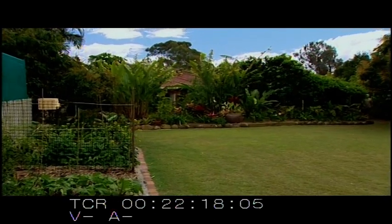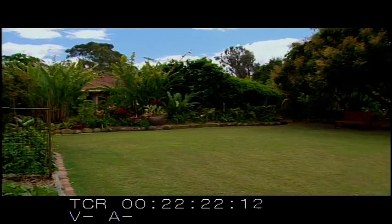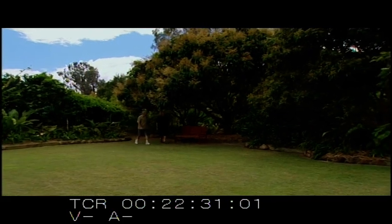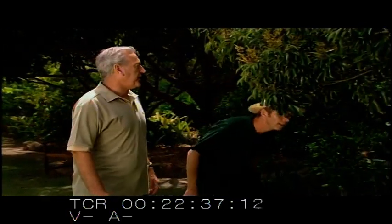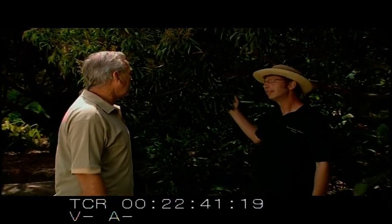Ian, I'd love to see some of the things you've done in the garden. Can I have a look around? You certainly can, Jerry. One of the main features about this garden is that the overstory is tropical fruit trees. We're under a longan tree at the moment, and we're coming up to a beautiful lychee tree. What type of lychee is it? It's a Bosworth 3. It's a grafted variety. I suppose it's about 13 or 14 years old at the moment.